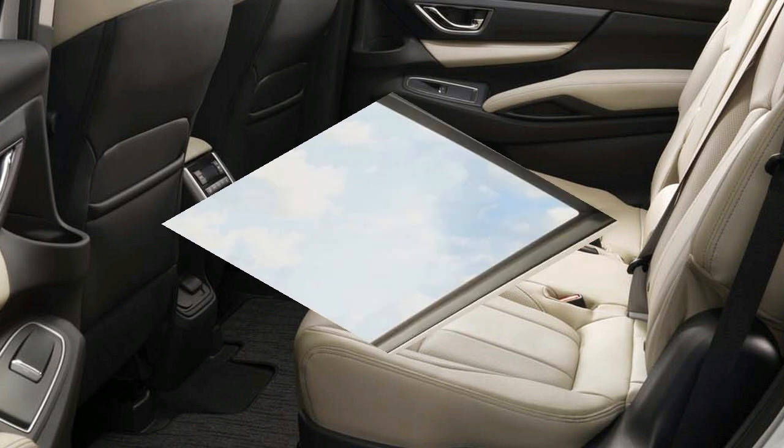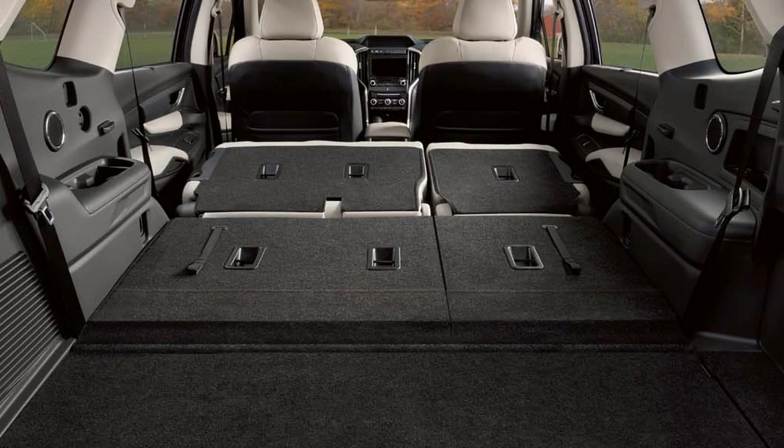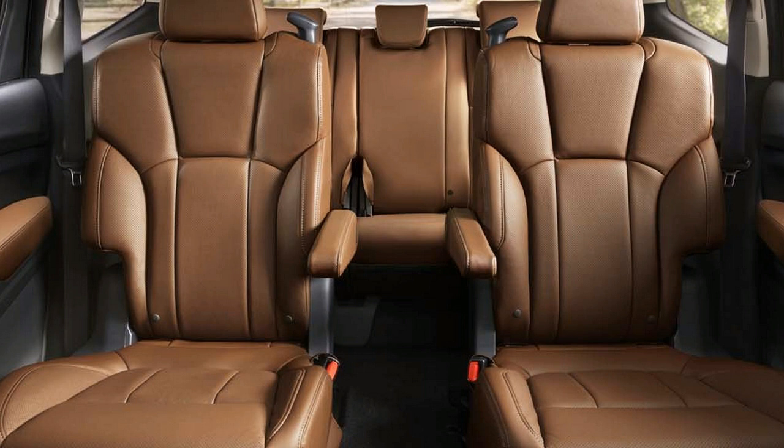The Ascent is offered in base, premium, limited, and touring trim levels. With the Ascent, Subaru at long last has an expansive hybrid SUV to supplement its outdoor-ready lineup of smaller hybrids, wagons, and cars. The Subaru Ascent is built in Lafayette, Indiana.